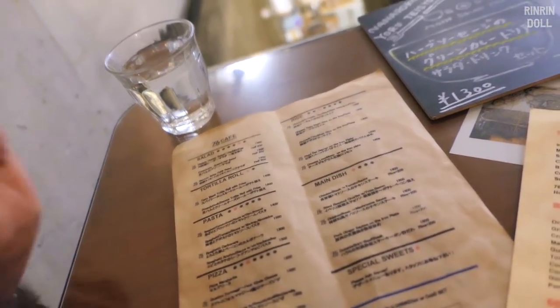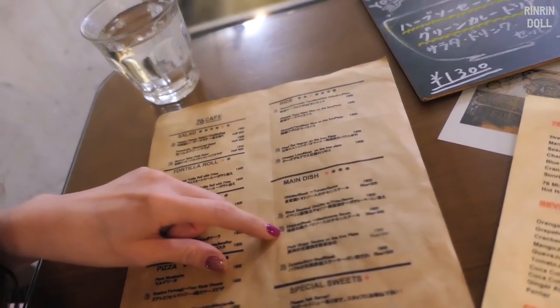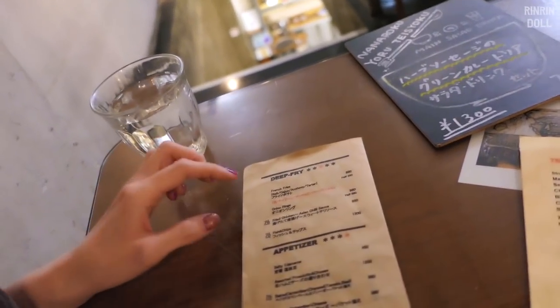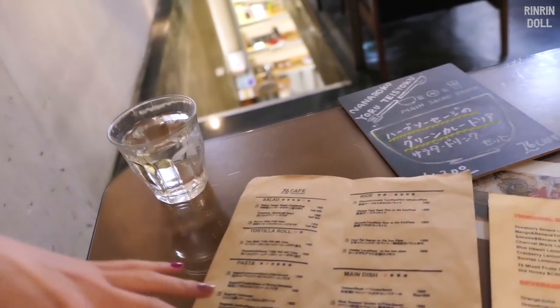But this is their usual menu. I definitely recommend trying out their takoda isu. Other than that, one of my favorites is their shoga yaki, which is here, the pork ginger. Yeah, I love their fries. They always come with different flavors. So salt, Cajun, anchovy, tartar sauce. It's always really good. So I don't know, those are my favorites if you ever come here.